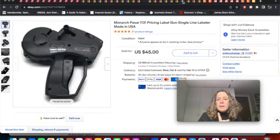Now, here's a bolo you might not have thought of, a pricing gun, or maybe didn't realize how well they sell and for how much. So this sold for $45. We have sold these before, and so we knew to pick this one up, and it sold, I'm not going to say it sold quickly, but in the last couple months it was listed.